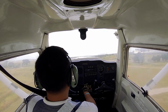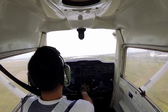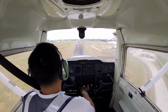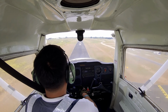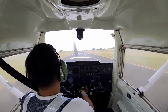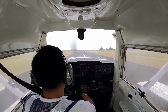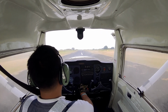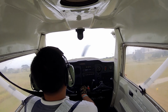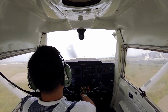Tower RPK, day 3 to airborne for touch and go. Day 3 to report downwind. Report downwind RPK, day 3 to.